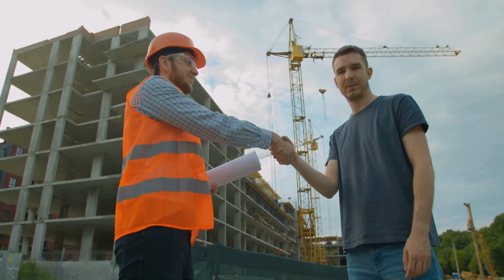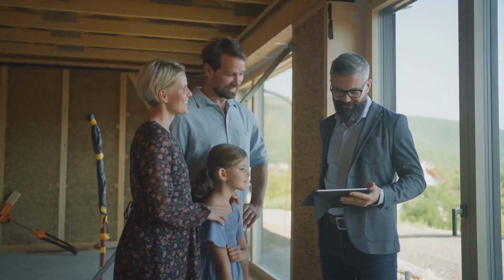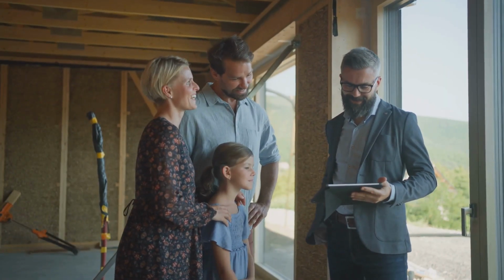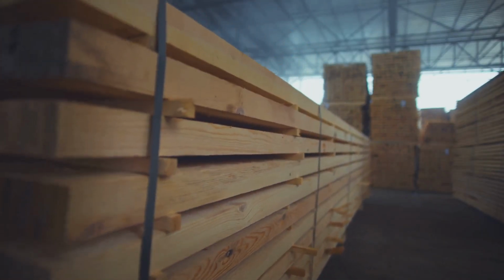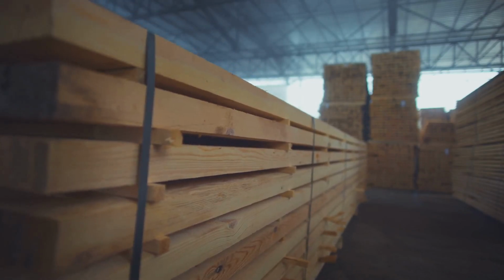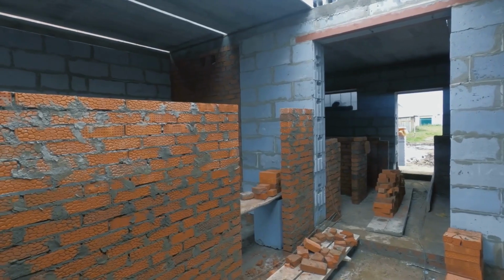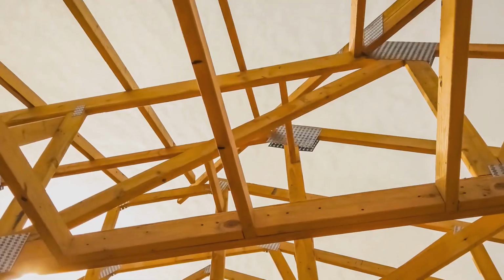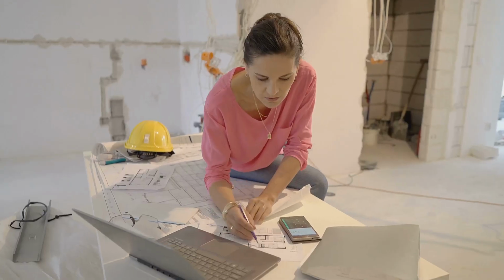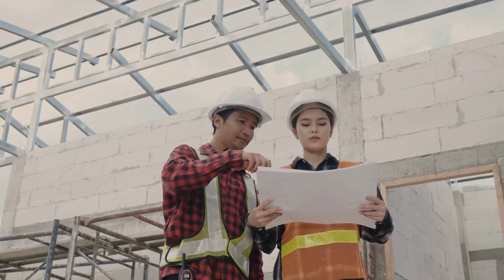Outro: build smart, save big. There you have it, folks. Building a home doesn't have to drain your bank account. By choosing the right materials and using a little bit of common sense, you can build the home of your dreams without breaking the bank. Remember, building smart means choosing materials that last, save you money on energy costs down the line, and don't compromise on quality. So, use these tips, do your research, and don't be afraid to ask questions.